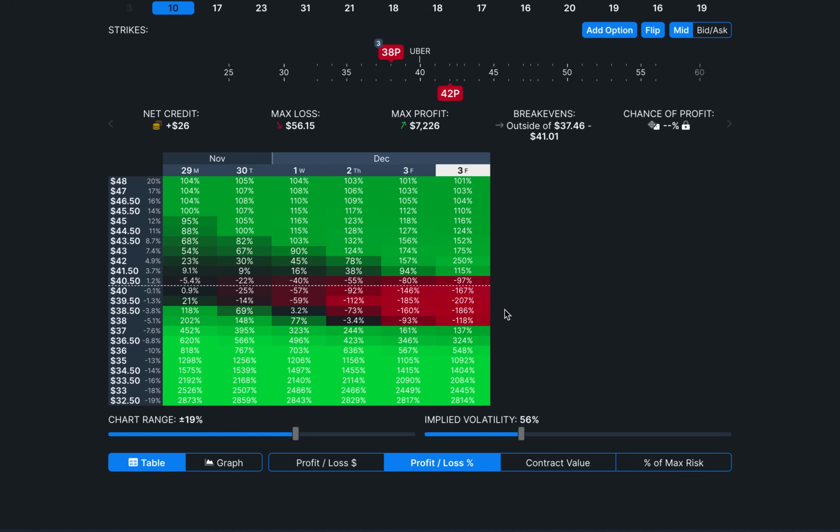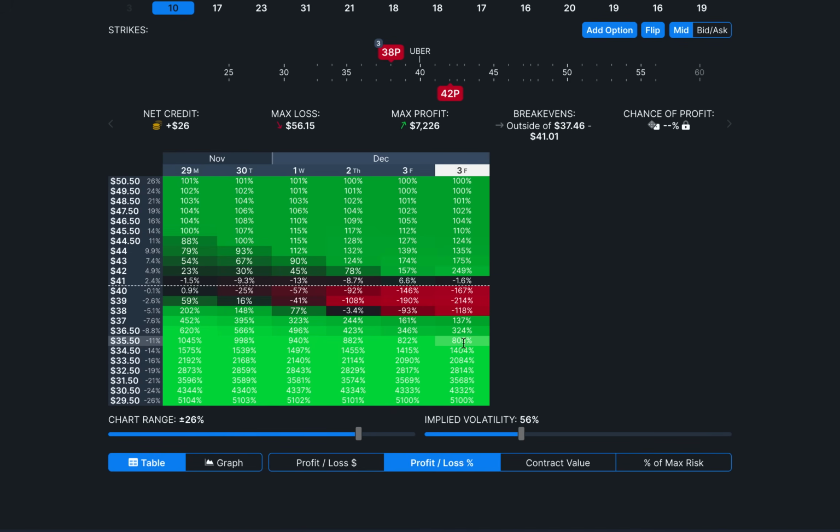You can see some really big returns, right? Even if it goes up, right? You can make potentially 250%, 170% returns. If it goes down, even higher returns, right? We're talking about potentially 1,000, 2,000% returns, 5,000, depending on how much the stock drops.